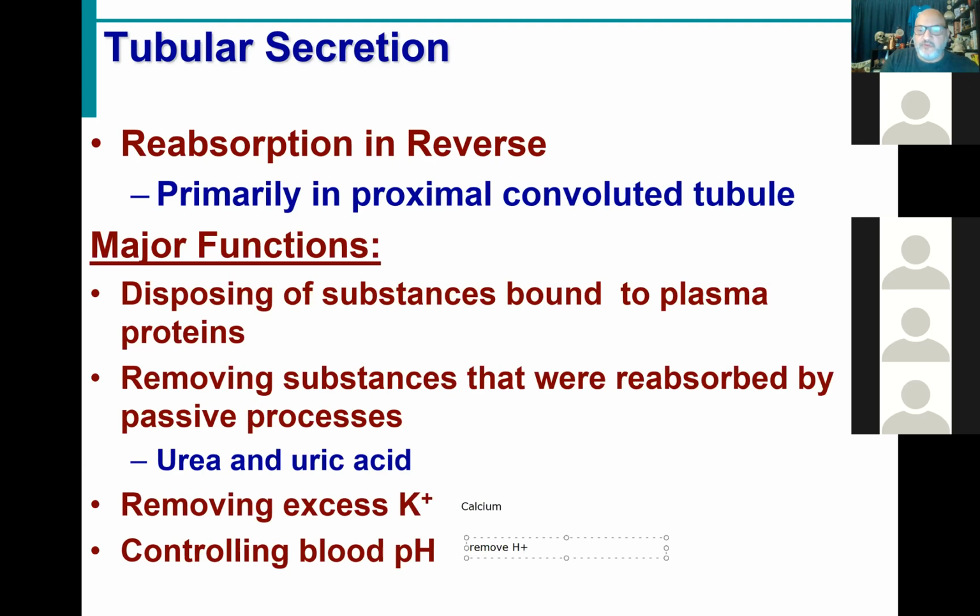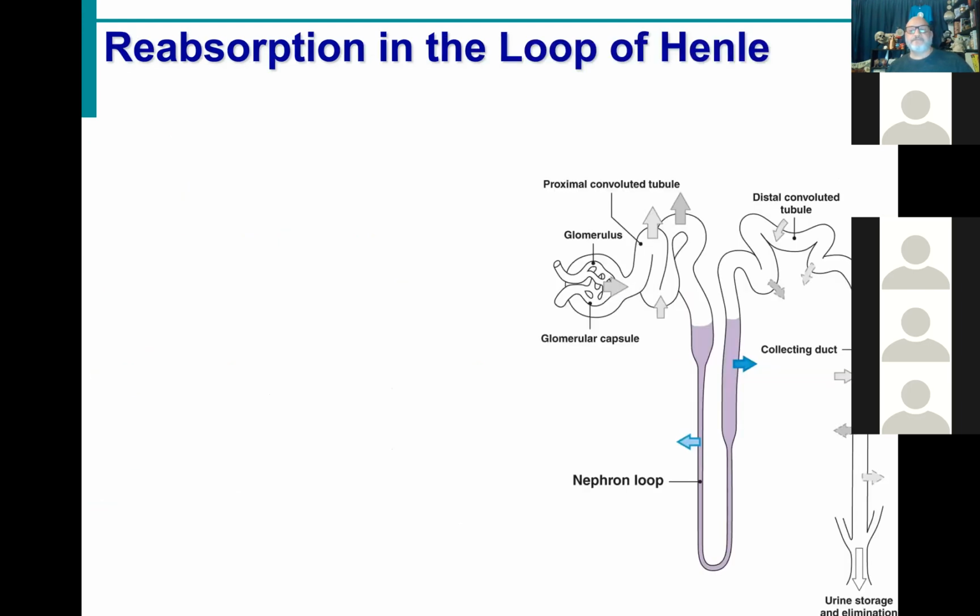And remember, when we're removing those hydrogen ions, as we've seen, that also leads to the reabsorption of bicarbonate, which, as we talked about, is an important blood buffer. So again, it's really kind of the same mechanisms. It's just different substances moving in different directions.